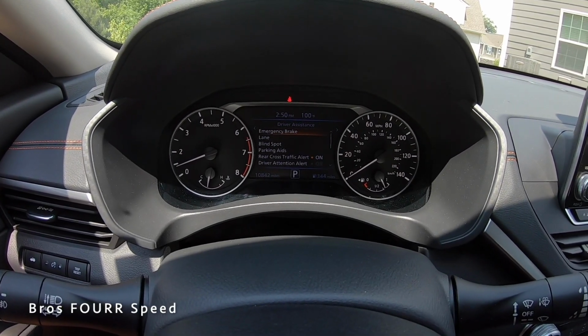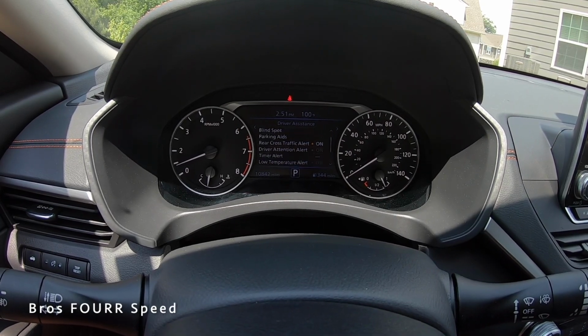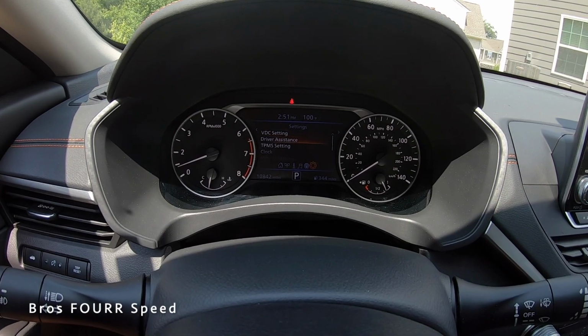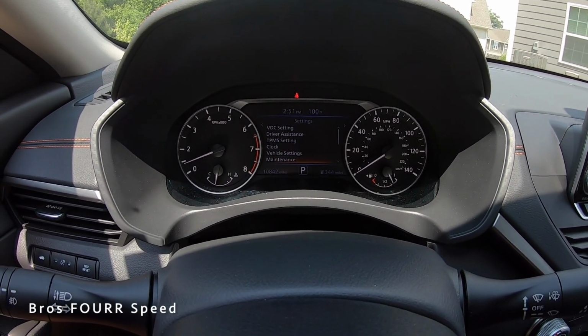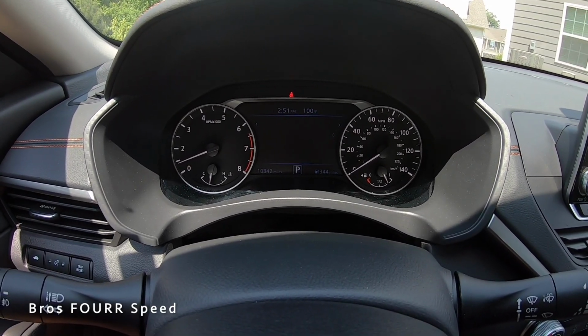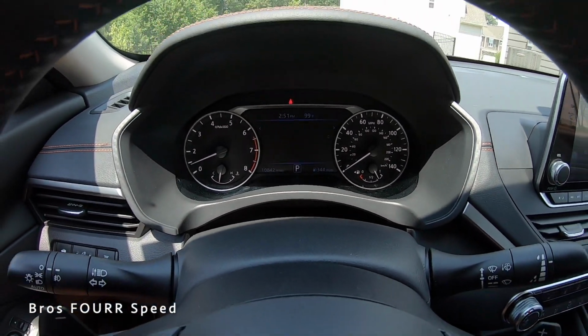So if I click on this, this has emergency braking, the blind spot, parking aids, rear cross traffic alert, a lot of standard safety features, which is really helpful to go through. There's also the TPMS, clock, different vehicle settings, even the maintenance to monitor as well. So there's definitely a lot of settings to go through, and this is basically a calm screen that shows you the icons in the lower section. Really neat to be able to see that.